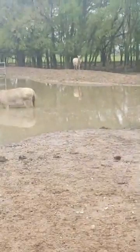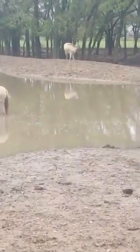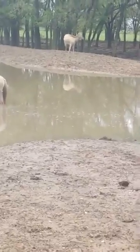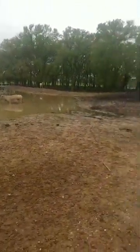Mildred is in the back, our female deer. She's kind of making all these weird barking noises at us. Mildred doesn't like people, so she's always very shy. This is probably as close as we ever get to her.